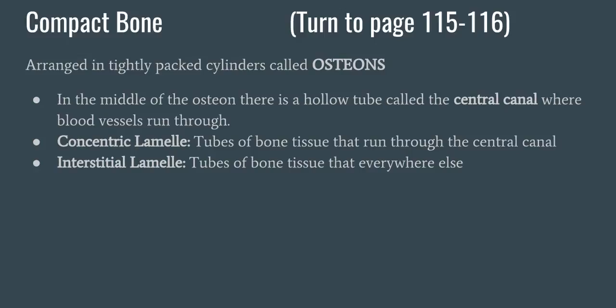Now we're talking about compact bone. So what I'm going to actually do is have you guys right now, not later, right now, pause the video and turn to page 115. All right, so turn your eyes to figure 4.3, which is on page 115. We're going to talk about some of these terms here. The reason I'm making you guys look in the book is because online everything was way too complicated and the book made it pretty simple.